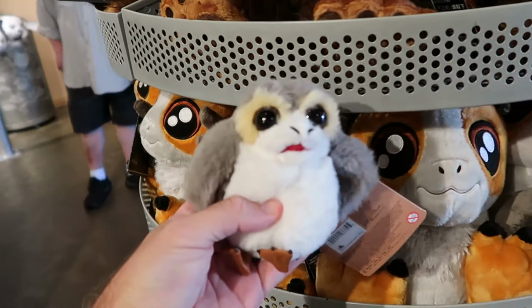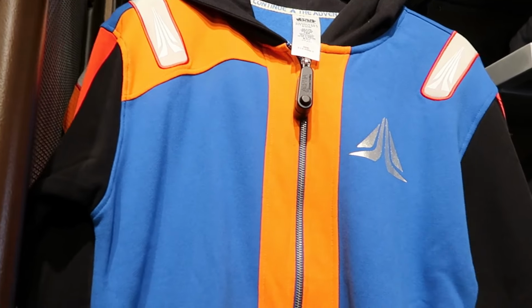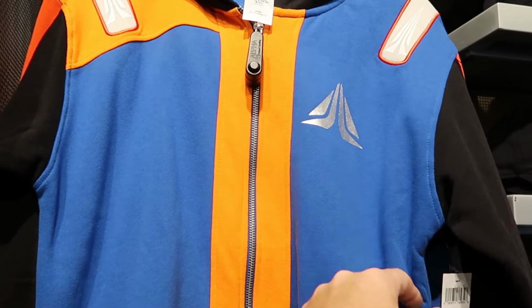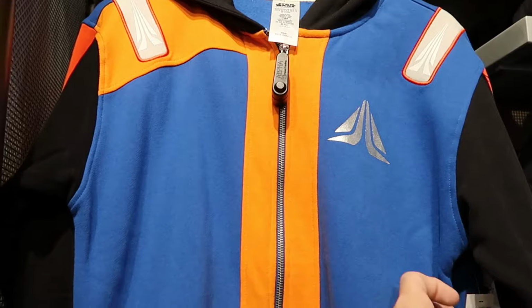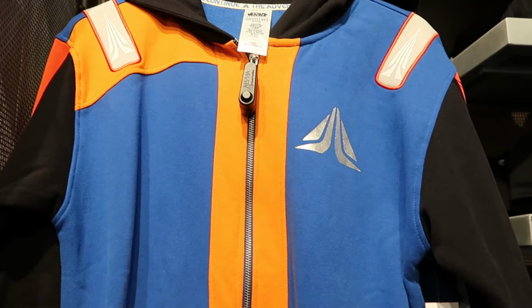Let's actually check out some of the different Star Tours merchandise that they do have. So this one is the full zip hoodie. Really cool, like everything is embroidered on the shoulders and on the front. These are $70 a piece, a nice soft material there.